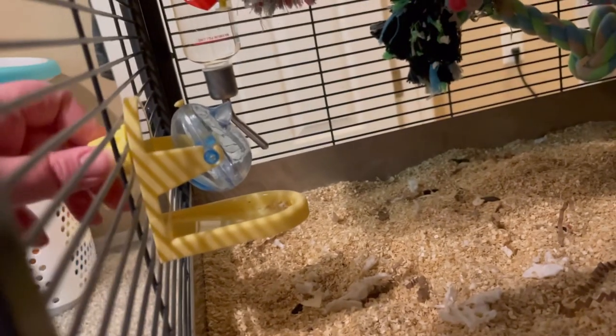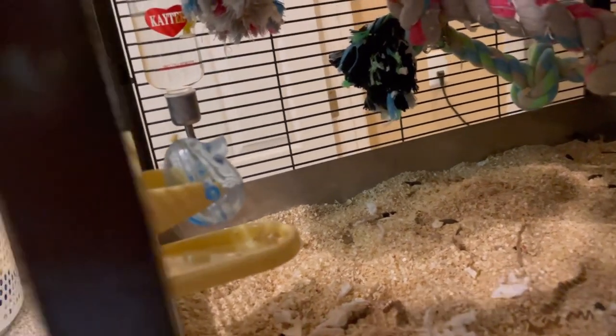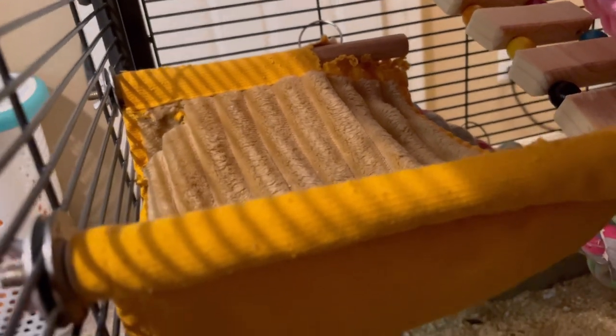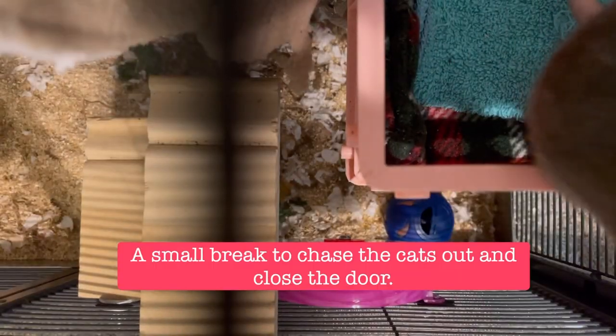And down here we have the egg foraging wheel, which is another, sorry, Sailor's coming at me, another must have. And then we have one of these ledges, a hammock ledge that I like to keep in all my cages because they make good fall breakers and stuff. She's like, don't touch me. Come on, guys. Gotta go.